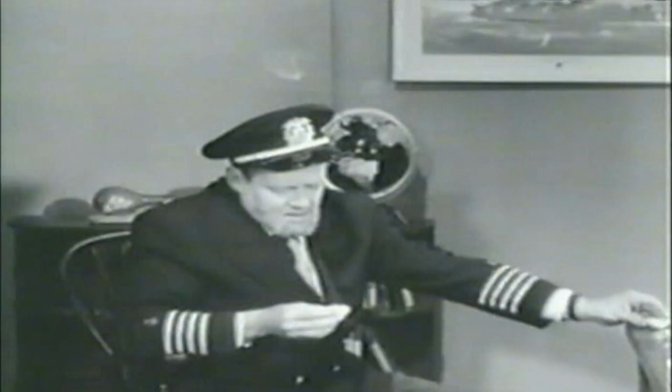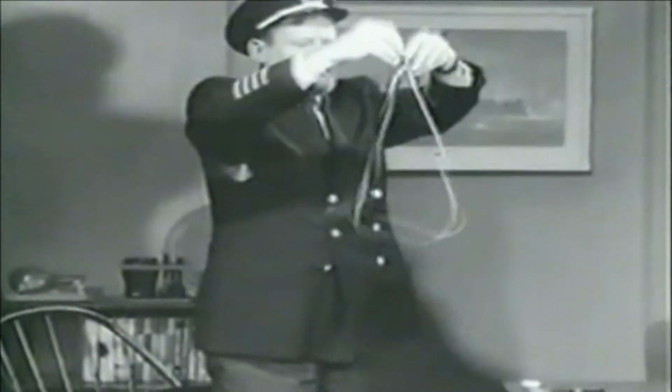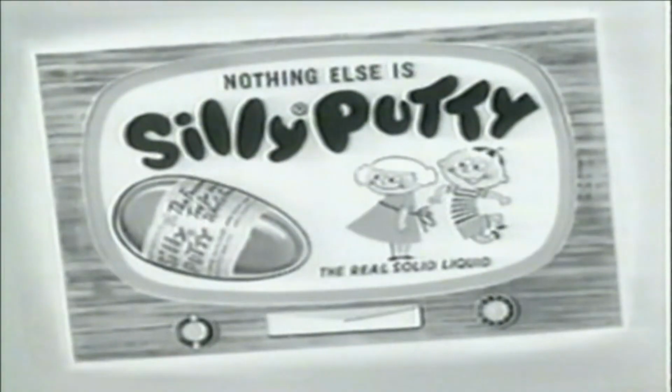If you pull it slowly, it'll go forever, like taffy. But if you give it a sharp tug, it'll break like a biscuit. And remember, nothing else is Silly Putty.